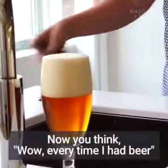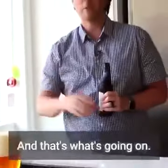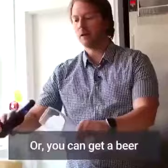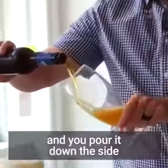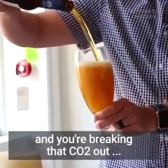That's 100% what's going on in my stomach if the beer's not poured properly. Now you think, wow, every time I have beer, I get really bloated. And that's what's going on. Or you can get a beer and pour it down the side with vigor, and you're breaking that CO2 out.